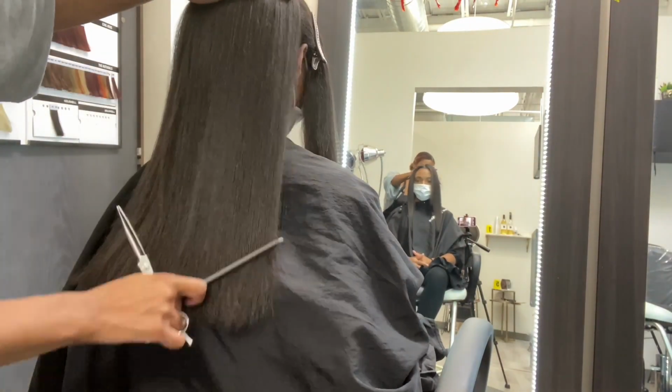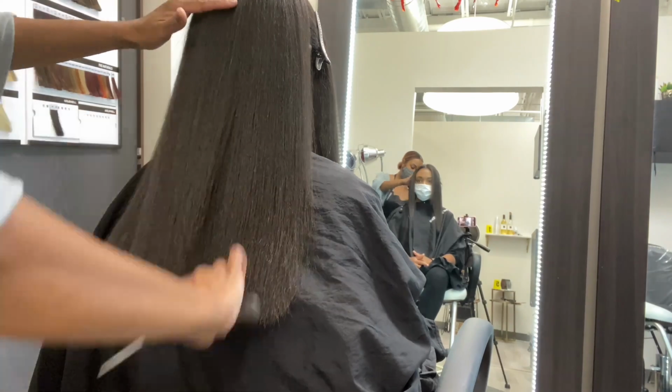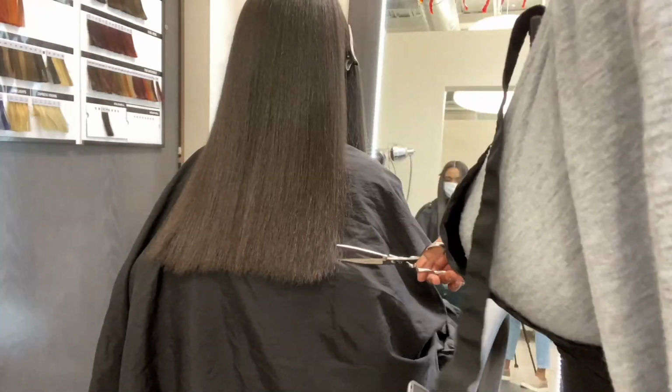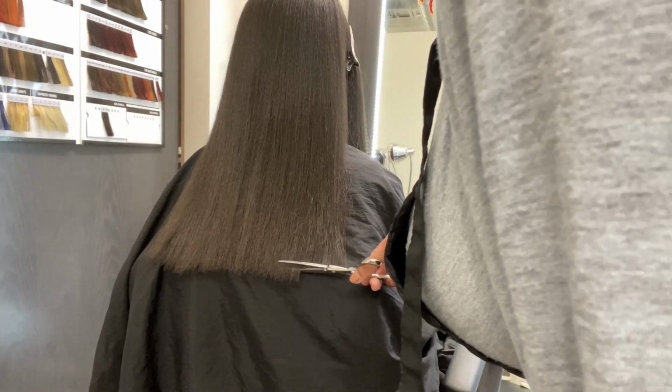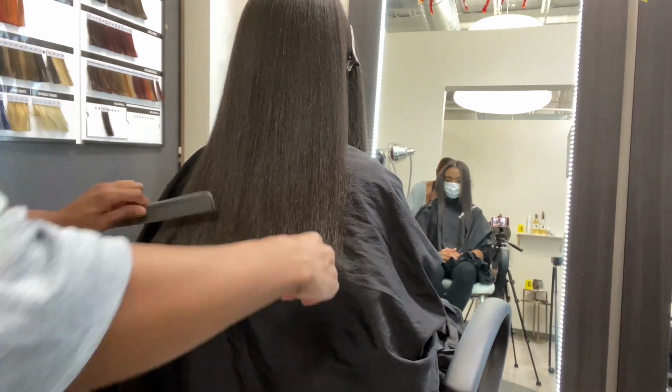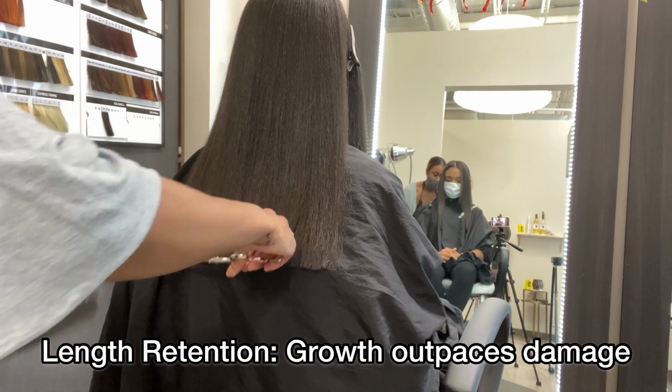We have to trim our ends. You have to let go of what's dead so it won't negatively impact your healthy strands. Considering how often I protective style, I typically don't really need to trim a lot because my ends are always covered, safe, and kept away from damage, like your clothing or the elements.